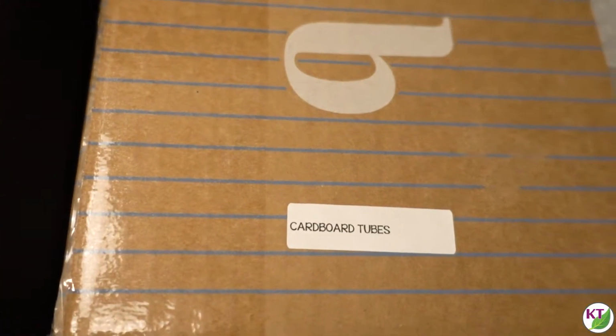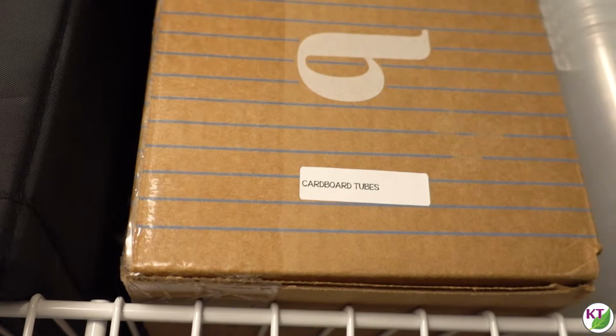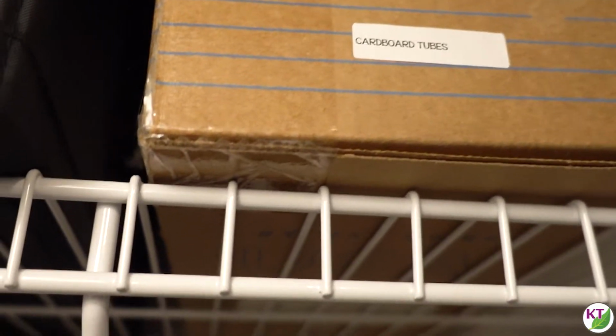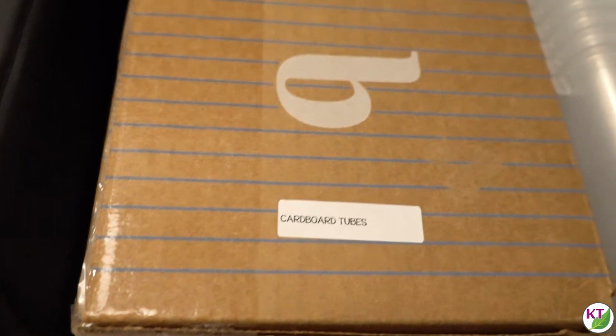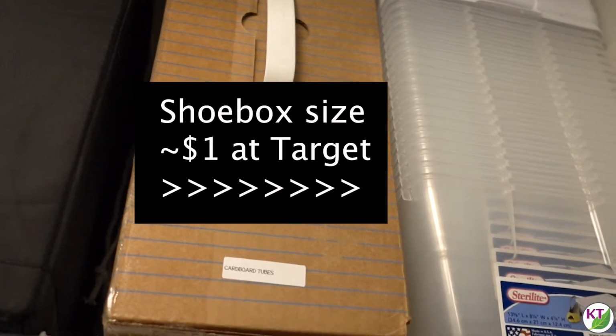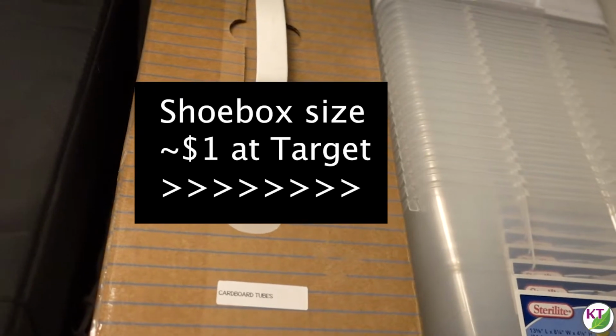And then up here, I actually have my cardboard tubes stored in just this cardboard box, but I decided to label it because this was one of the things that I couldn't find, and I kept knowing, I know I've been saving paper towel tubes, where are they? So now I will not forget because it's labeled, and I like to use these Sterilite containers for distributing materials for challenges to student groups. So I've just got those stacked up and ready to go.